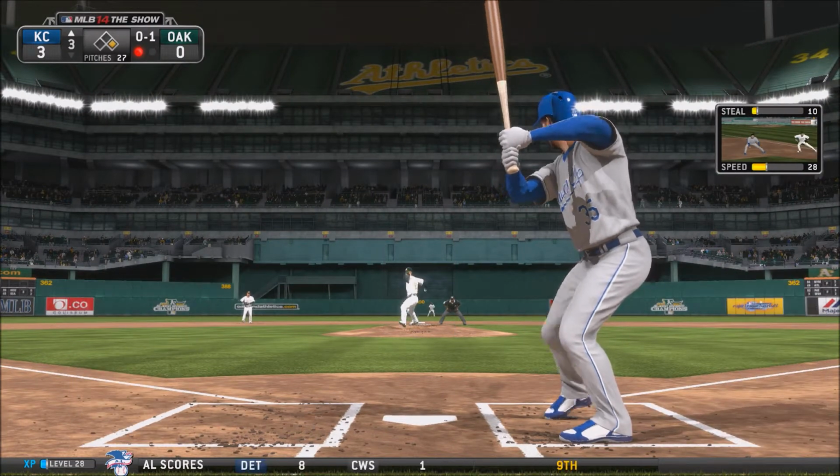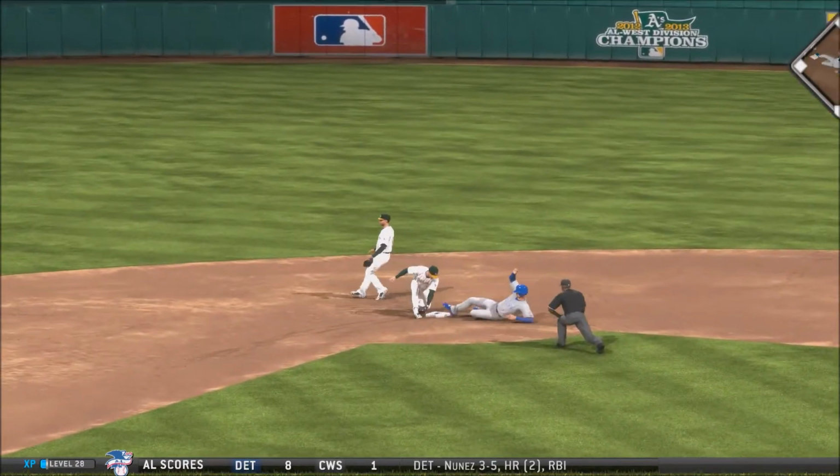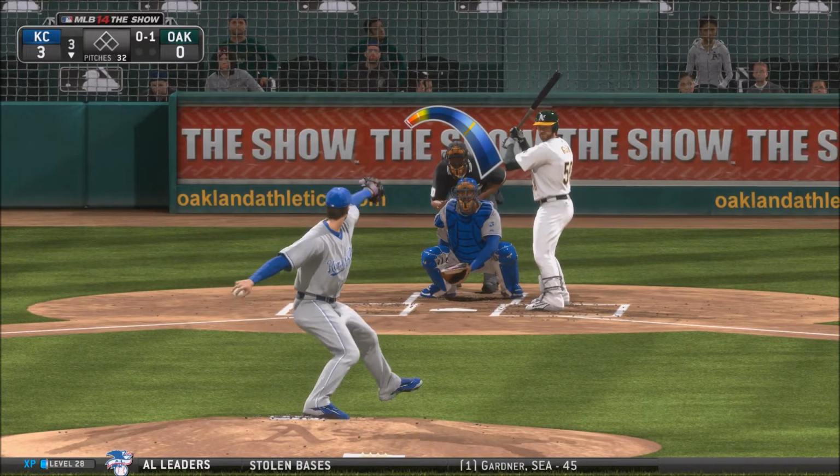0-1 count. Eric Hosmer will be up to bat. And the pitch, that was going to be hit, but it's going to be fielded by the first baseman. He'll step on first for one, then throw to second, and that would be a double play. Bottom of the third inning now.